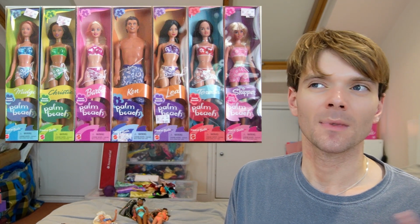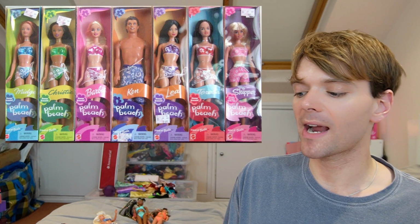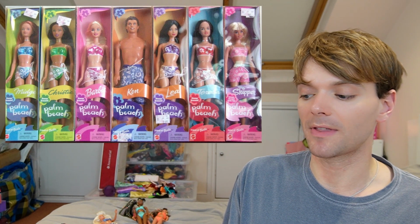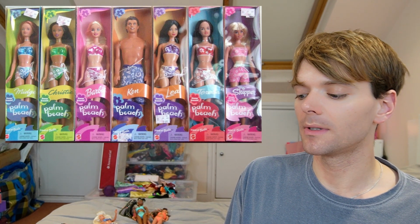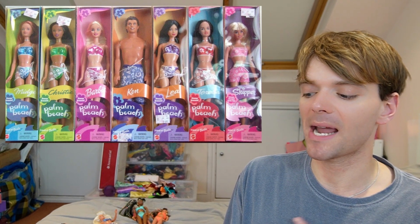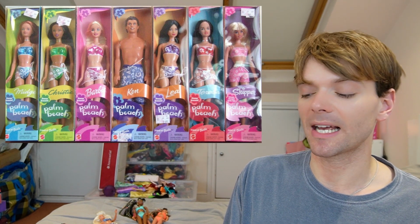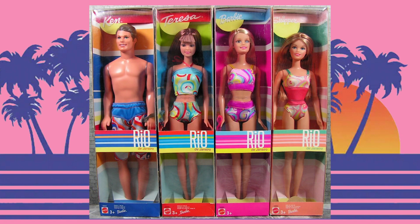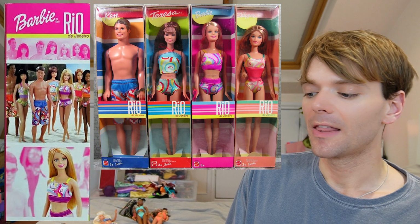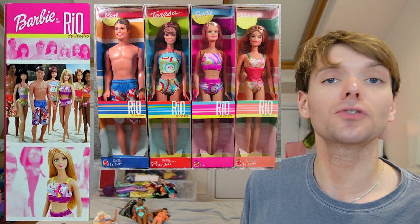They were like £6 or something in the UK, and I remember whenever I had some money I would buy one of these Palm Beach Barbie dolls, and I loved them. Now looking back, the fact they have painted on swimsuits isn't amazing, but I still think they're really, really nicely executed. In 2002, we got Rio de Janeiro Barbie and her friends, and these patterns are an interesting choice.